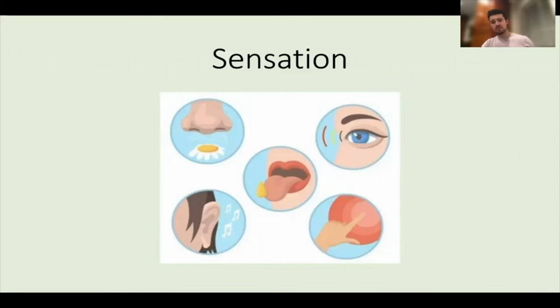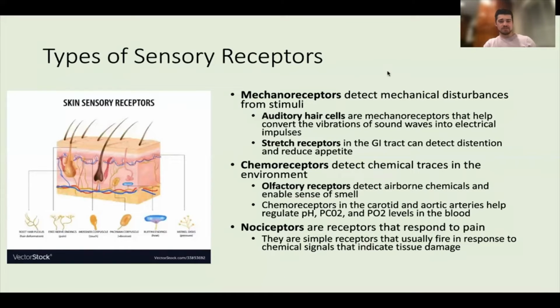Okay, so the first topic we're going to talk a little bit about is sensation. Obviously, everybody's familiar with the five senses that we have. It's a little bit more complicated on the MCAT. So we're just going to go over first the types of sensory receptors that you'll see on the MCAT. The first class of receptors that I want to talk about are mechanoreceptors. These detect mechanical disturbances from stimuli.